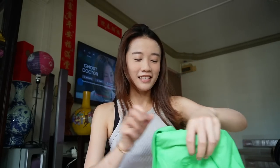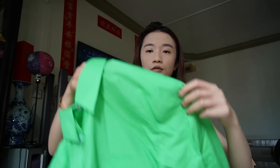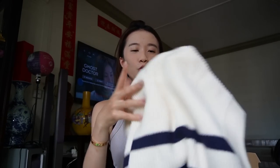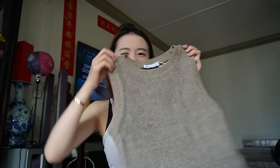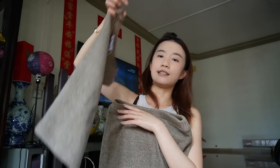The next one would be from the box. It's also a very bright colored piece. It's a green color shirt that has shoulder pads over here and cinches at the back. A very bright green color, which is very popular for this summer. And this striped sweater. Oh my god, the quality is so good. Last but not least is a set. I think the top would be okay to go to work, but the skirt would definitely not. It's a mini skirt. So it's a set.